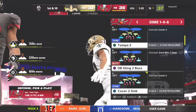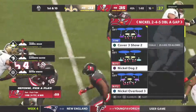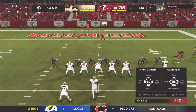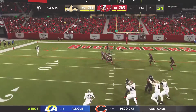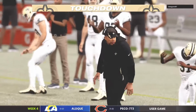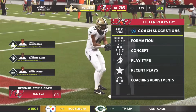This has been an up and down, back and forth type of a game, hasn't it? Maybe this long drive will take a little bit of the wind out of their sails, kind of settle things down a little bit. So the ball down to the 16 here for 1st and 10. They'll look to throw. And he's got him. It's caught in the end zone. Touchdown, New Orleans. A great effort there.